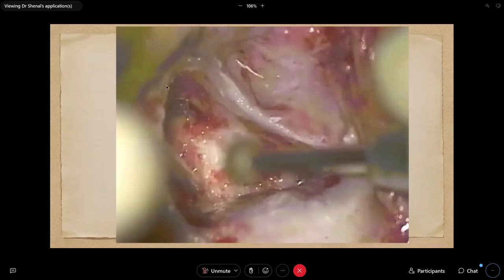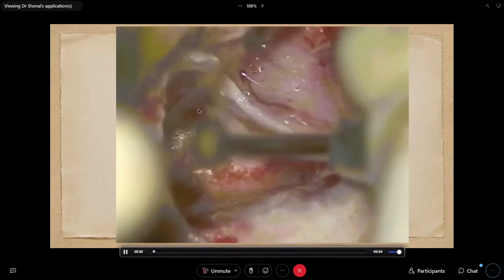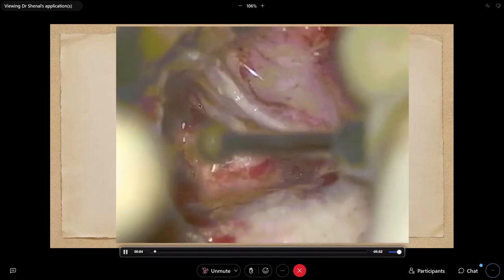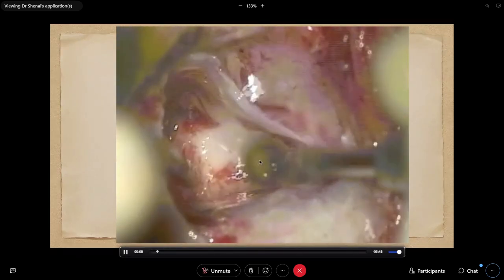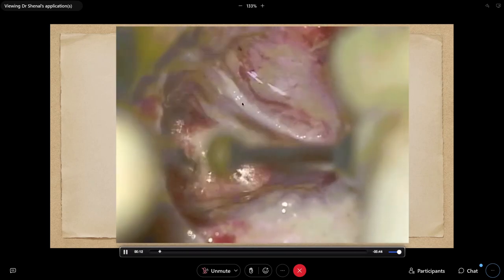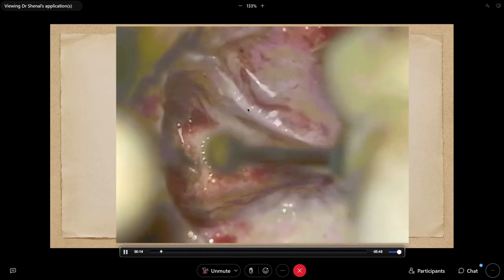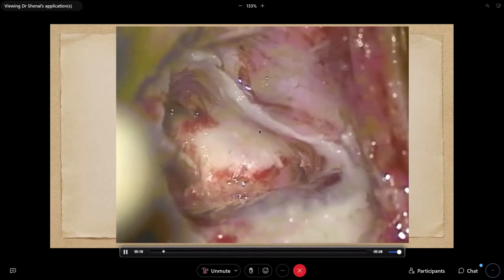So here we are trying to see, we have, this is our incus. And just as I said, the incus extends beyond, and we should get our facial nerve here. The canal wall has to be adequately thinned. It can be made paper thin, and you will have to thin it as much as needed so that you are able to see into the structure.